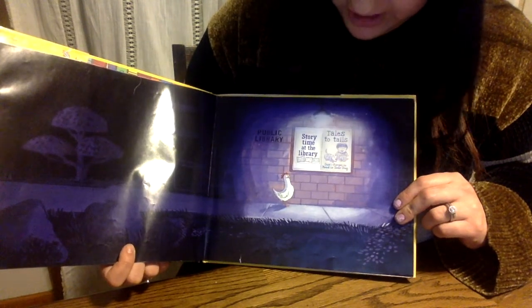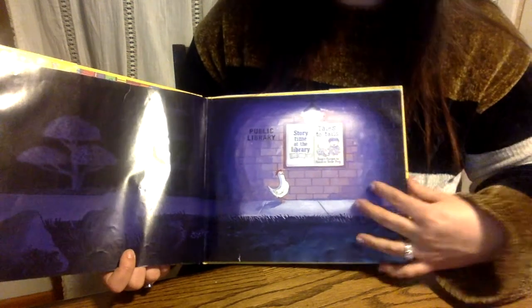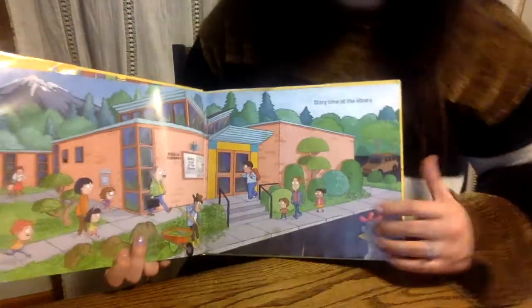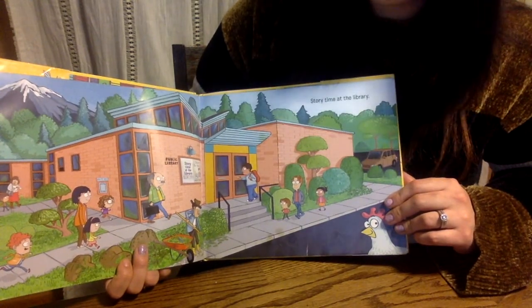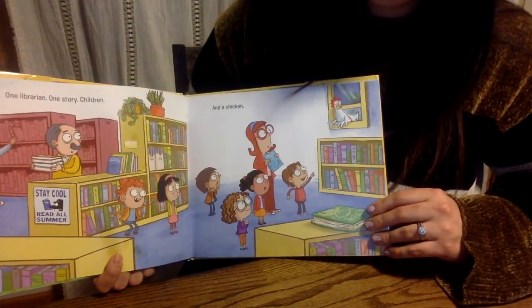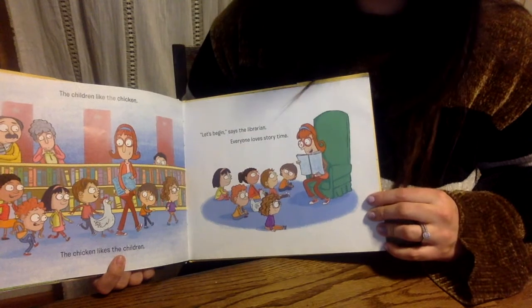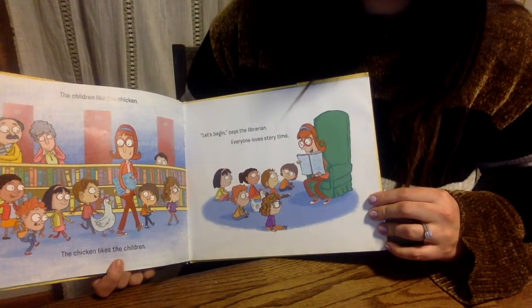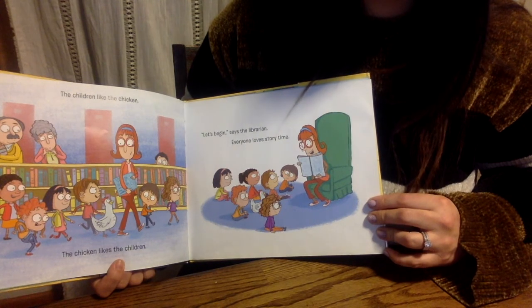Story time at the library. Tales to tales. Don't forget to read to your dog. Story time at the library. One librarian, one story and children, and a chicken. The children like the chicken, the chicken likes the children. Let's begin, says the librarian. Everyone loves story time.